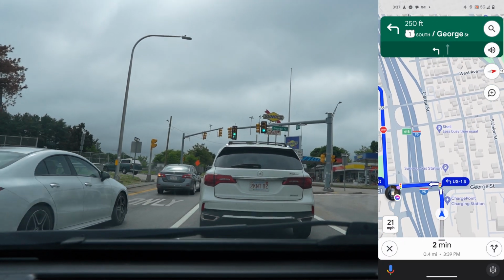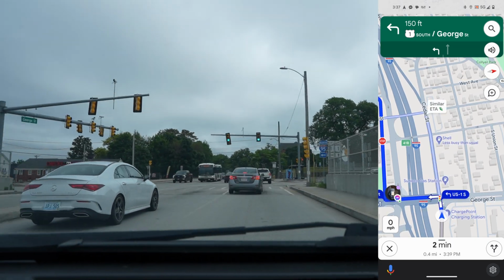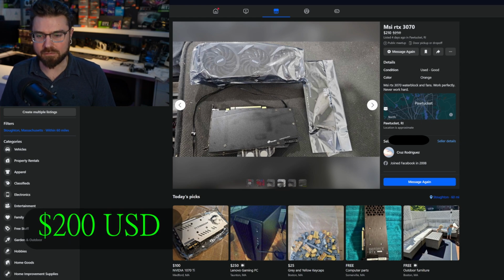The guy that I just bought the 5800X off of posted an RTX 3070 with a water block for $200. So now I'm going back down there to the same spot. It's kind of a trip. It's like a 35 minute drive one way, so that's an hour drive. So you just have to start adding in gas and all that stuff. And yeah, so I'm gonna go back and pick that up. I offered $200, he took the offer.